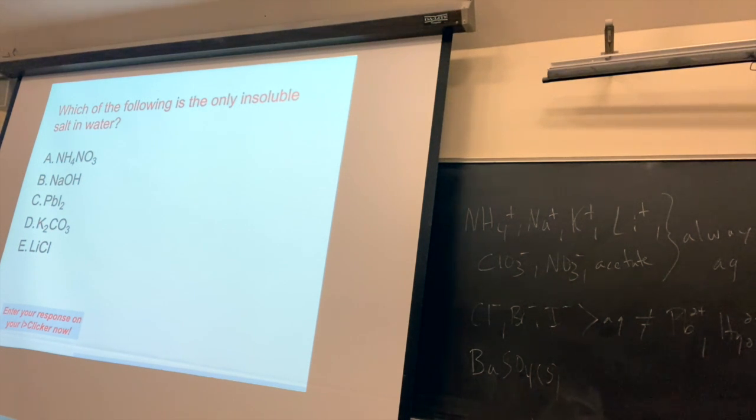So that means any of those with anything else, you would put AQ next to it. And if you look at this list, here's ammonium and nitrate, absolutely water soluble. Here's sodium, soluble. Potassium, soluble. Lithium, soluble. Now, let's go a little bit further before we get too crazy here.